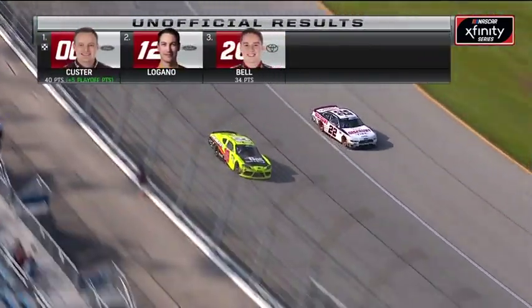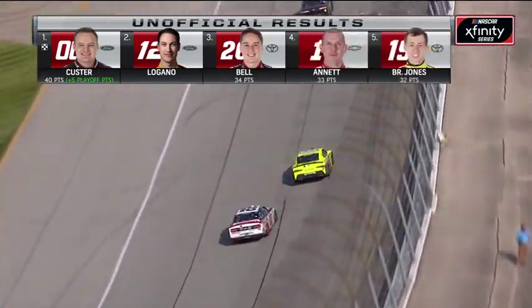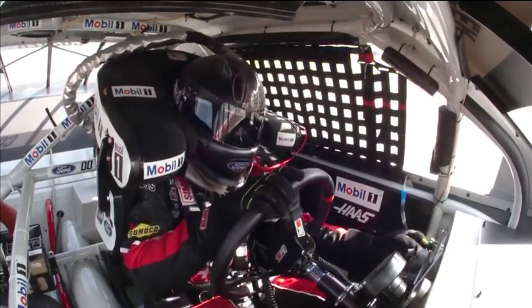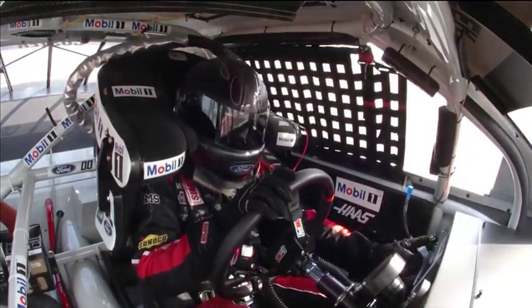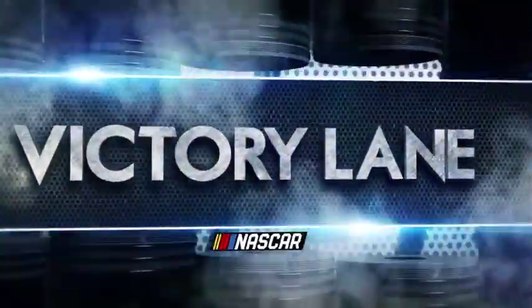Watch it go. This battle for 5th. Brandon Jones, Austin Cindric, and Jones is going to get the nod there for 5th.